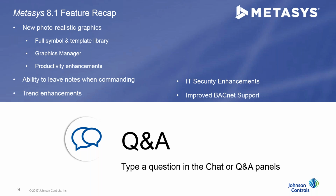Okay, you already mentioned that you can import the advanced graphics into 8.1. The advanced graphics we cannot import into Metasys 8.1 into the web interface. The advanced graphics continue to be supported within our Site Management Portal interface. Okay, great. Thank you for the clarification.